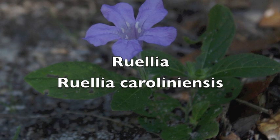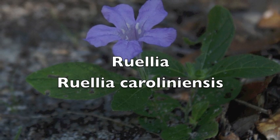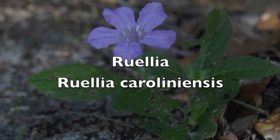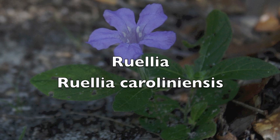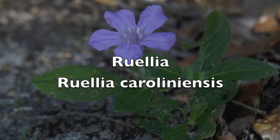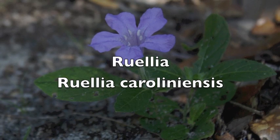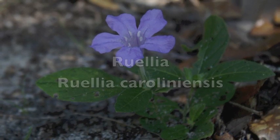Our native Ruellia, not to be confused with the invasive landscape Ruellia, grows great across salt-impacted shady areas. This plant should also be considered as a prime green roof plant candidate.